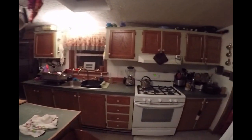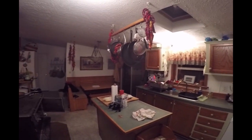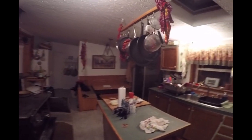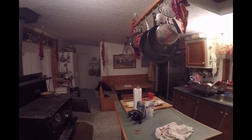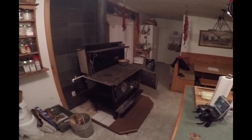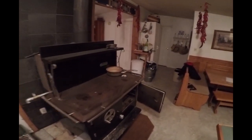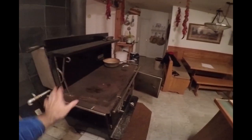Well, it's the first morning of taking care of the little homestead, and you can see they're drying peppers and stuff from the garden. Anyway, I got up and made some coffee and checked on a few of the animals, let a couple of the dogs out, and we'll show you those. But the one thing I wanted to show you, which is absolutely awesome, is they have a cook range. I love these things. It's got the fire, and you can bake and cook on it. It heats water. These things are absolutely amazing.